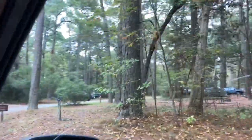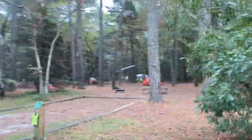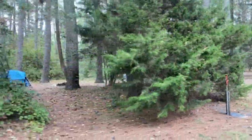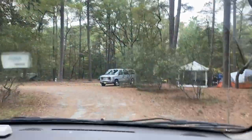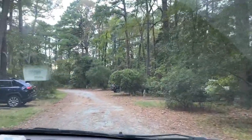And then this must be campground F. So here's F. Starting with F1. And so at the end of the F loop is where another bathroom is, which is the bathroom closest to the D campsite, it looks like. And it looks like it's a similar bathroom to that one. The road doesn't connect though. So it's like right, the car end. You can't get there with a car, but you could walk over.